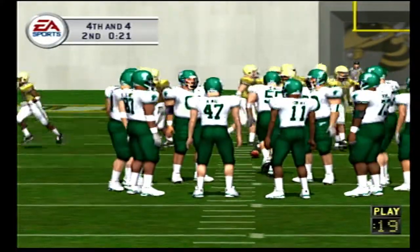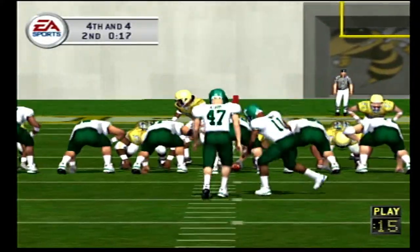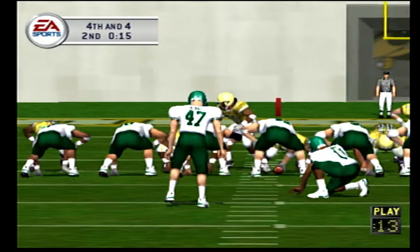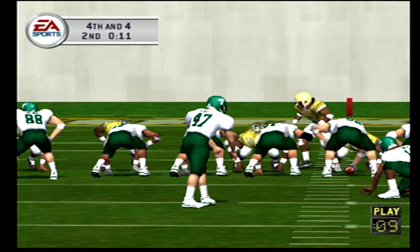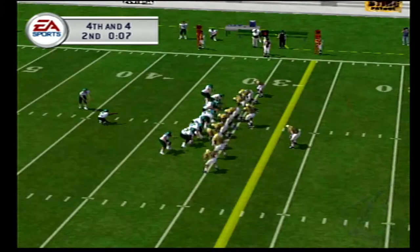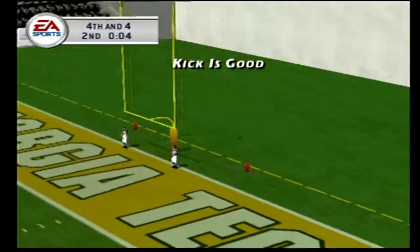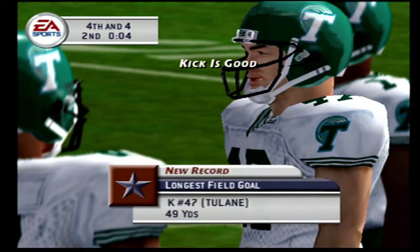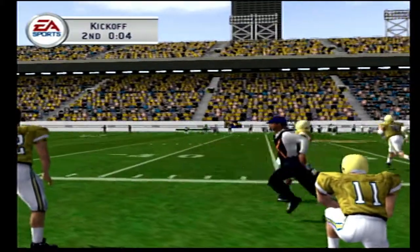Fourth and four. They're in field goal range. It looks like they're going to try for the long field goal. He gets it up, and it's long enough. And it's right down the middle. And that was not an easy kick, guys. Forget about it. This kid can make it from 60 yards or further.